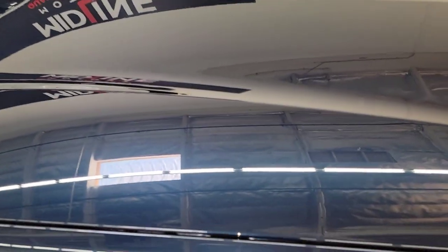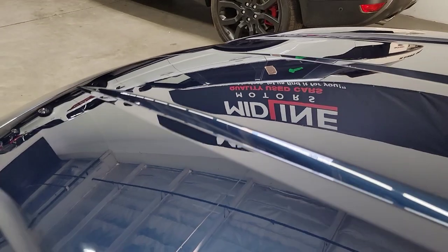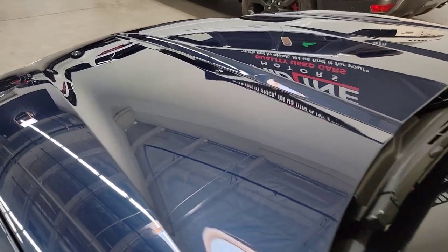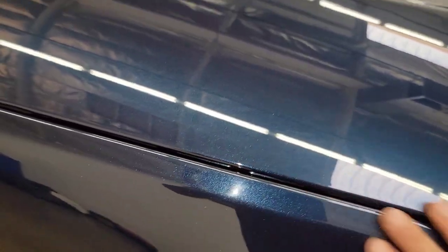The hood's in phenomenal condition. It's not loaded up with scratches. Very nice clean shape, no dings. She has a nice mirror finish. And I know I mentioned a little bit on the front bumper as far as pieces of dirt in the paint. The rest of the body is very nice and smooth. Our detailers do a good job, but on the bumpers, they don't always get it as well as they do the body. The railings on here look phenomenal.